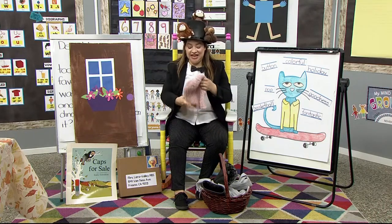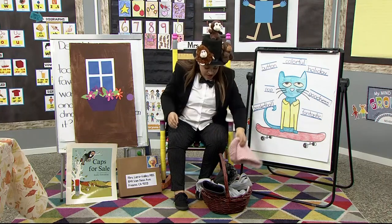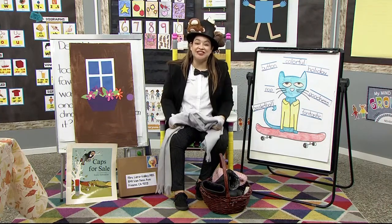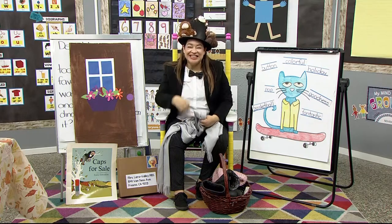That's right. And this hat is very warm. Keeps your ears nice and snug. What else do we have? Ooh, this big long thing. It's a scarf. And where does the scarf go? Around our neck. That's right.